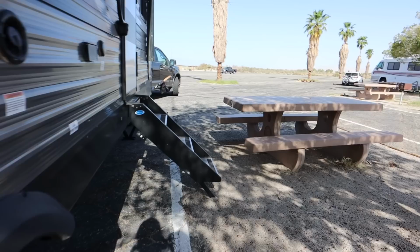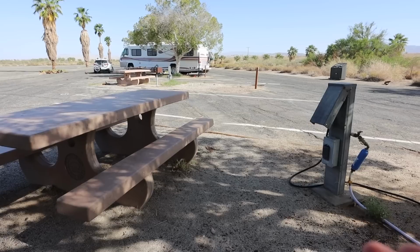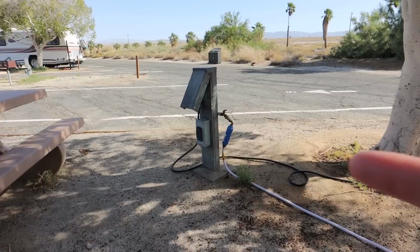And same goes for us. If anyone checks into 5 beside us over here, they're gonna pull in. It's gonna be really close because they're really tight sites, but then they're gonna be hooking up there and their sewer's gonna be over there. And we're gonna be chilling here in our little site.